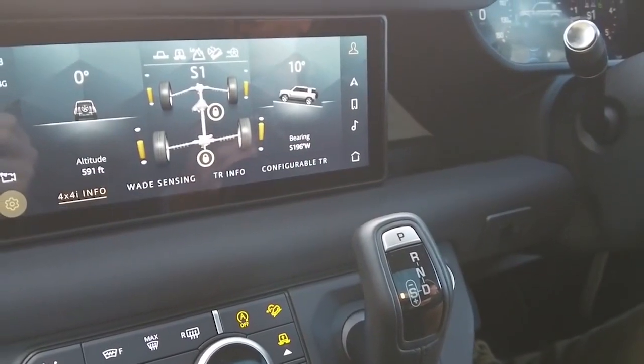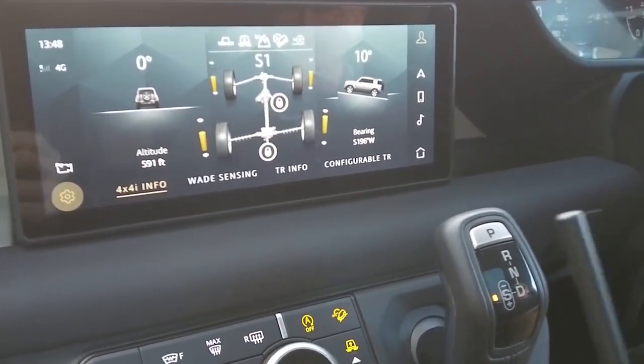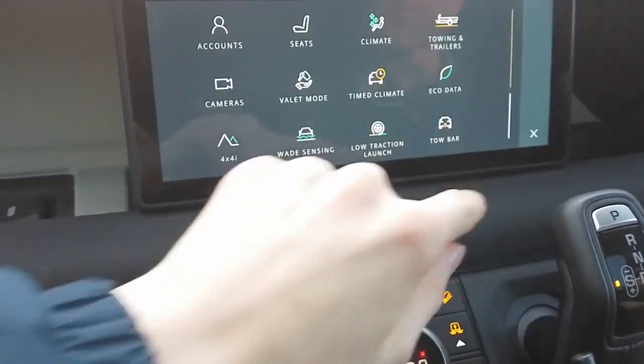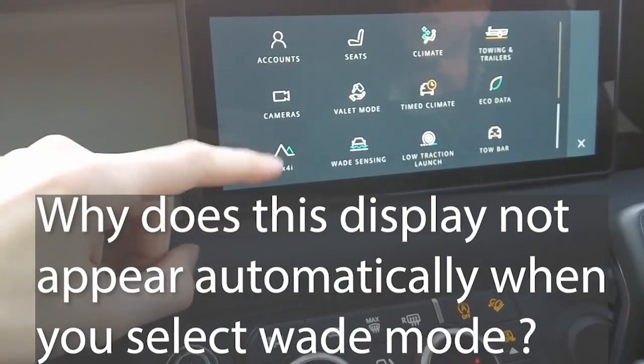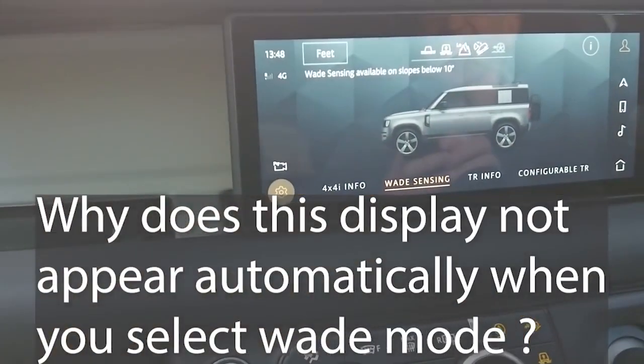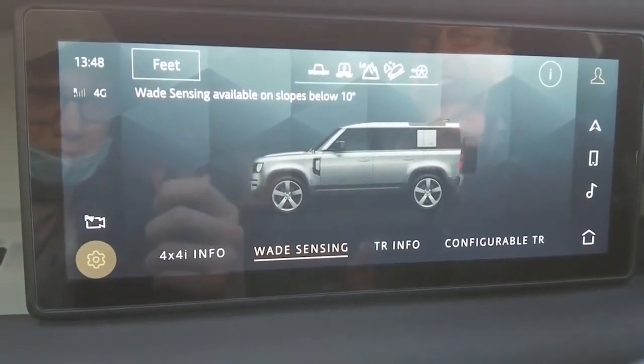Yeah, we're good. Okay, so now at this stage, if you go and touch the home button, and then touch the app button, all the four little squares, and then in that option, choose wade sensing. Got it. And then in there, you've got your wade sensing coming up.